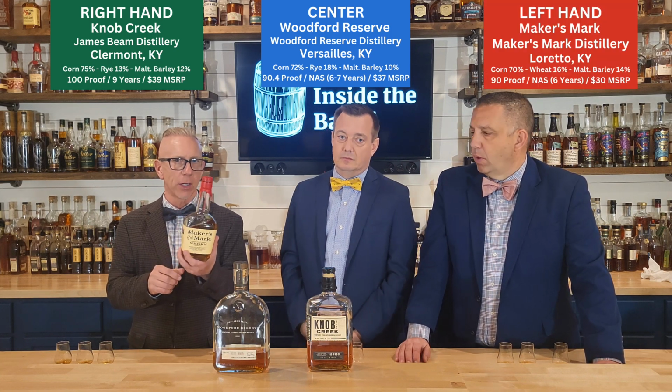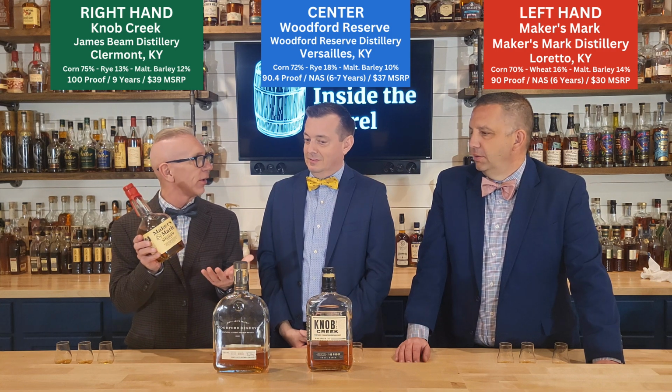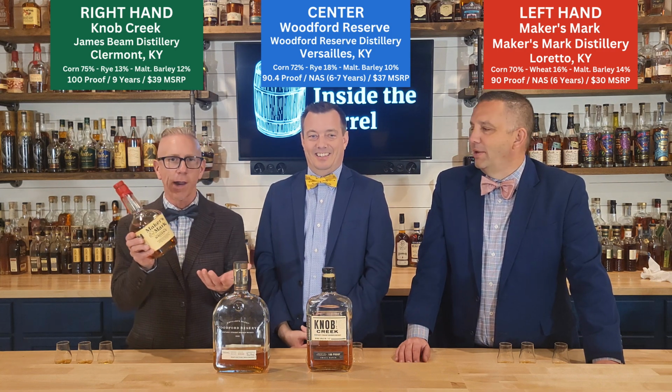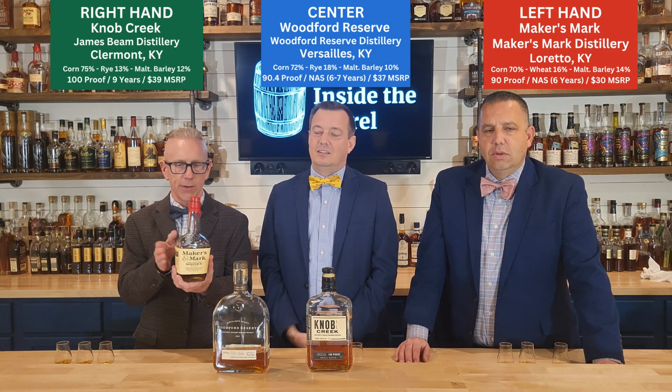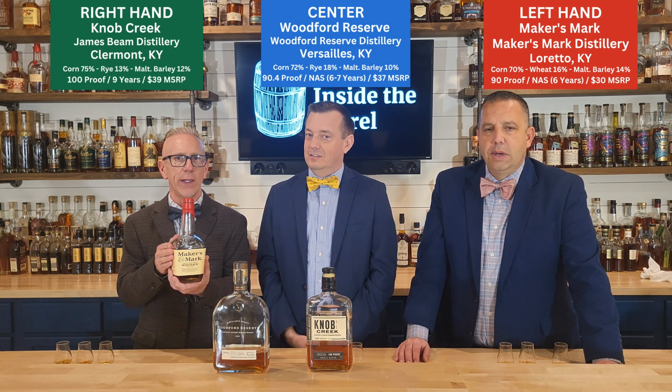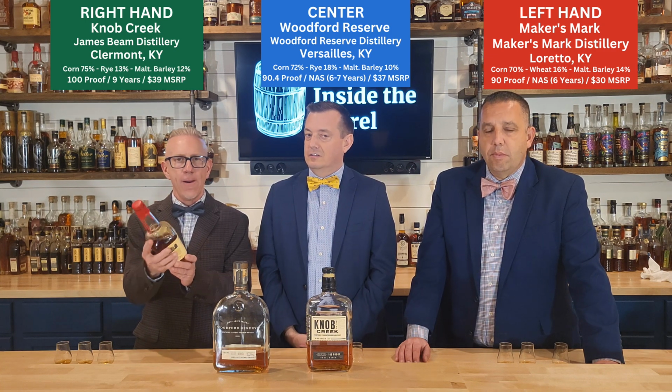And I've got Maker's Mark. Comes out of the Maker's Mark Bourbon Distillery. Where's that at? Loretto, Kentucky. So this one comes in at a mash bill of 70% corn, 16% wheat, malted barley at 14%, 90 proof, 6-year.